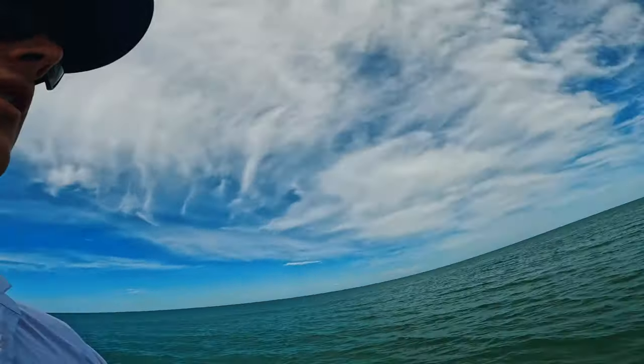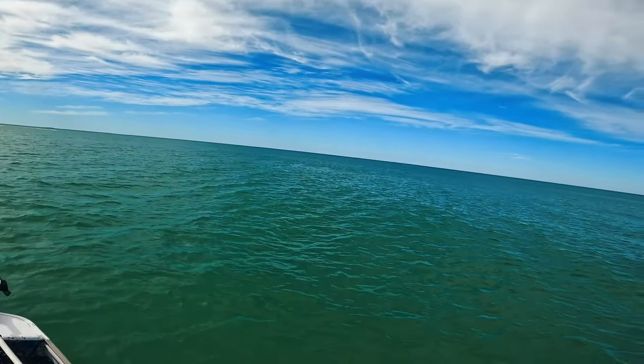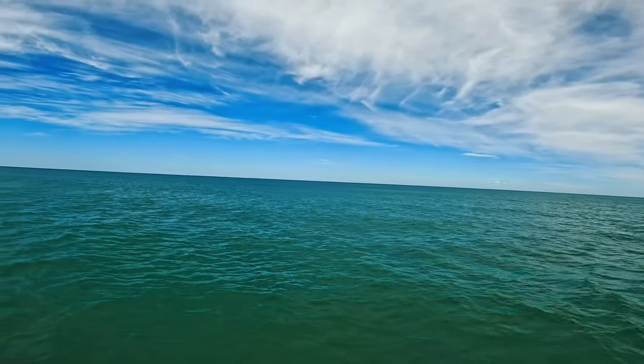G'day you adventurers. Check out the size of this stinging carpet that's floating around over here. Holy smokes. Jeez. That thing's as wide as this boat.